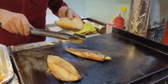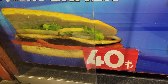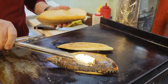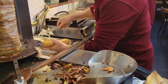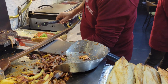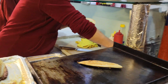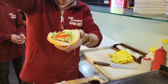Yeah, basically fresh fish. Oh yeah. It's basically 40 lira. Hot sizzling fish. Put some onions on there. Some lettuce. Tomato. With salt. Lemon.